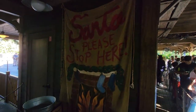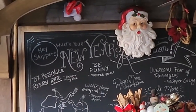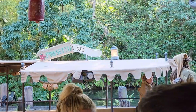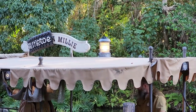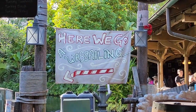So if you get Genie Plus for the day, this is a great one to prioritize because it's one of the few ride overlays that's open to both daytime guests and guests attending the Very Merry Christmas Party. And they go all out for this one. The queue gets lots of special decorations, and they even rename all of the jungle boats, such as this one for the Mistletoe Millie. And the skippers still tell all of the same punny jokes you're used to, but with a special holiday twist.